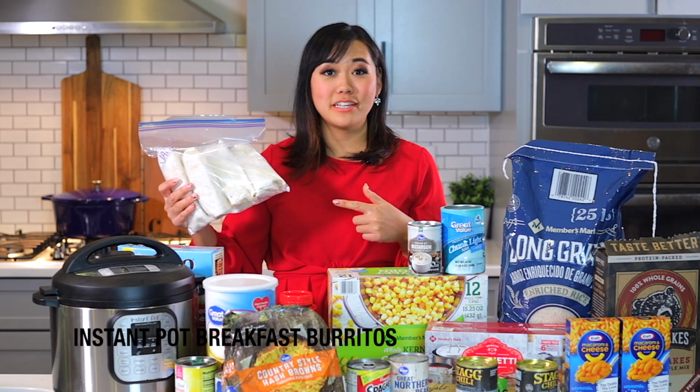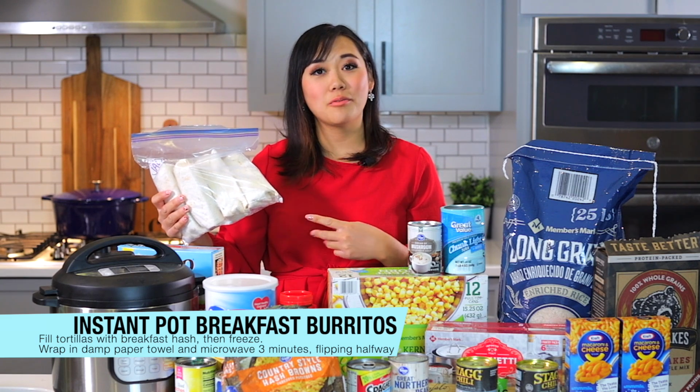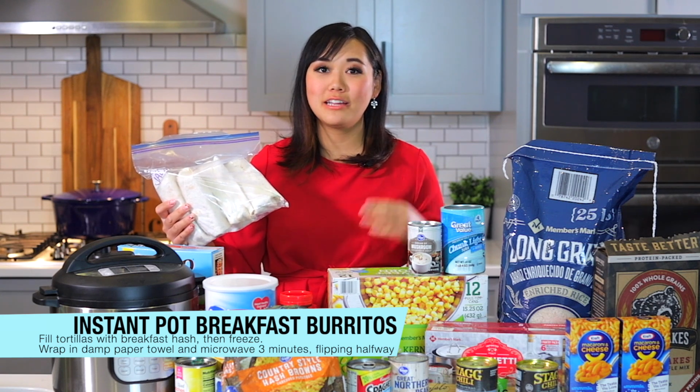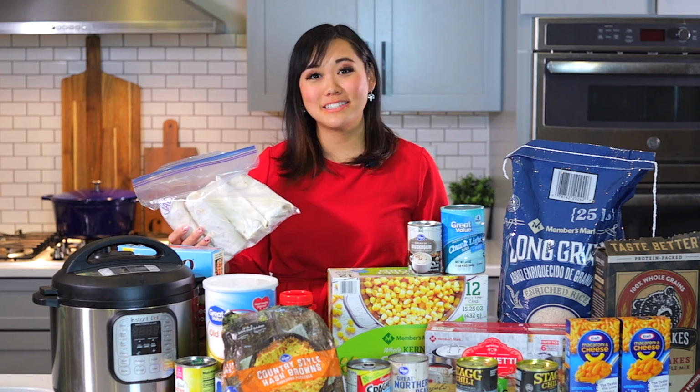I made a whole bunch of these a couple months ago, and I just store them in my freezer. And then when I want to eat one, I just take the burrito out of the freezer, wrap it in a damp paper towel, and then microwave it for 1.5 minutes on one side, and then flip it and do the same 1.5 minutes on the other side, and I've got a wonderful, easy breakfast.